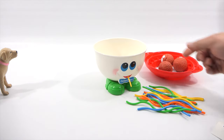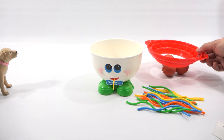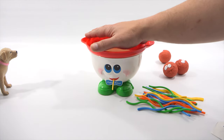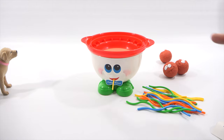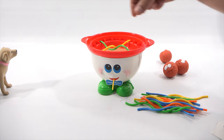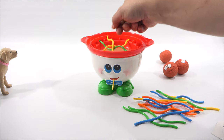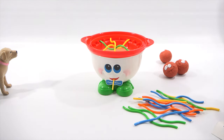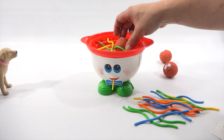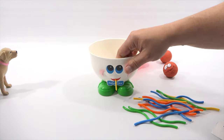Here is my Fisher-Price Sketty bowl. What happens is you stick this here. And then as you place your Skettys in here in different directions, it starts to build up like this. This web of spaghetti. Dexterity. And then when a meatball drops, I'll show you that. Watch what happens. Whoa! Everything goes flying.